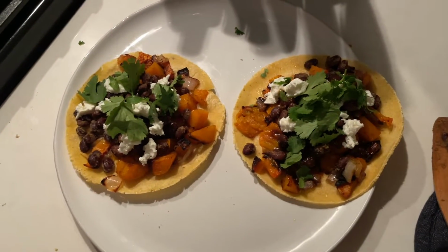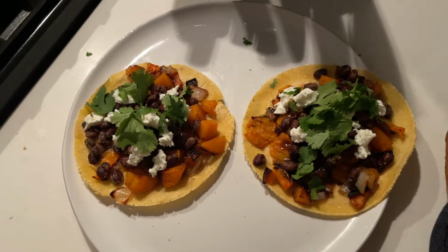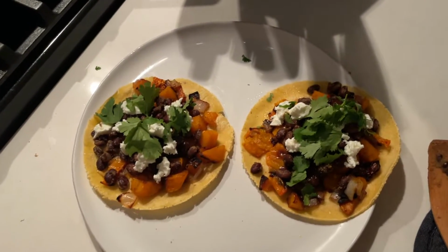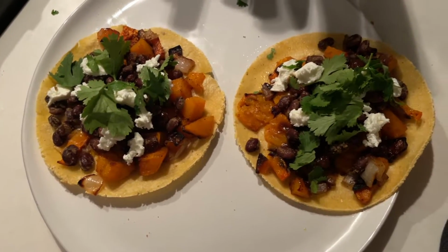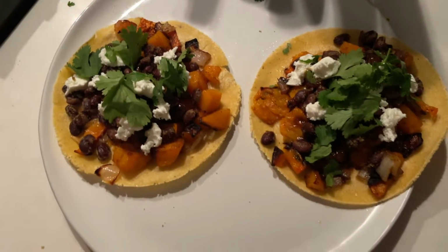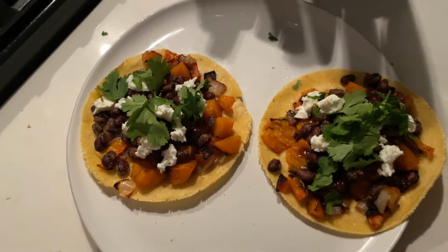Honestly, I just had my second margarita and I'm feeling a little drunk. I really don't drink that much, so when I do, I just feel it so much, but I'm having a great time. I'm gonna eat these and then start the second season of Euphoria, and that's pretty much that.